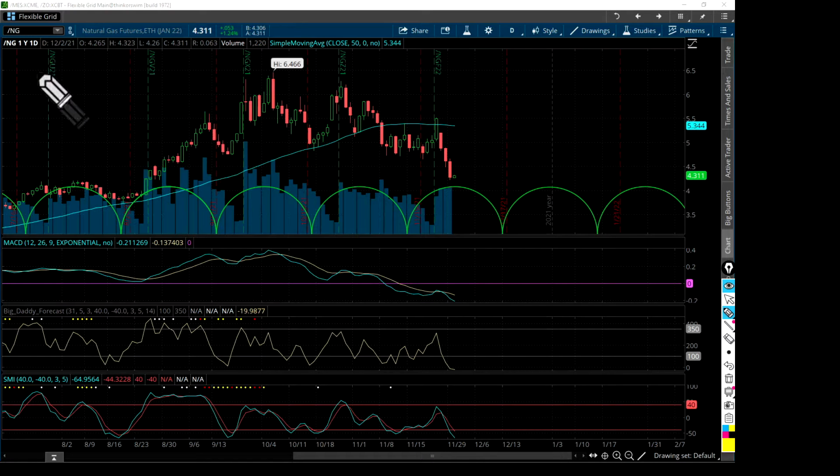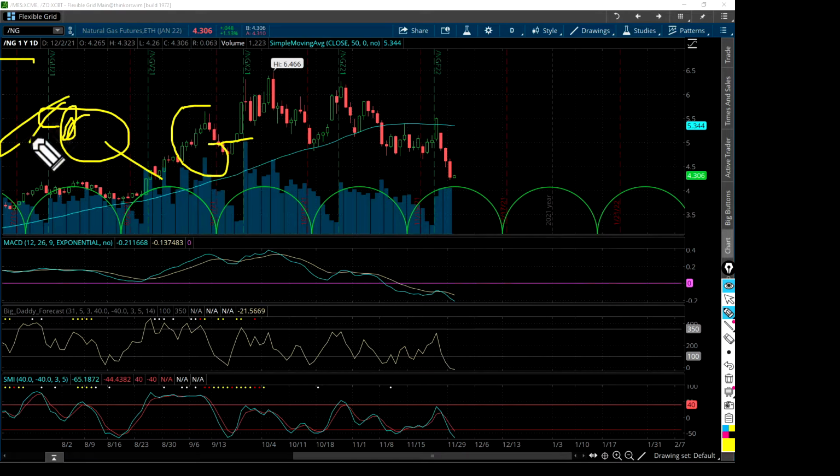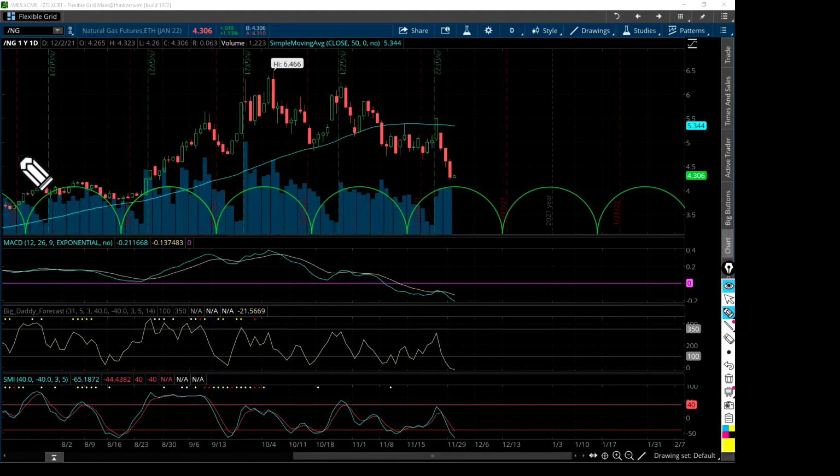Premium members only. Natural gas, NG. Don't forget you can trade, if I could draw it, QG. That's a pretty nasty looking G. QG, that's the E-mini natural gas. But we're looking at the big contracts here. January 2022.